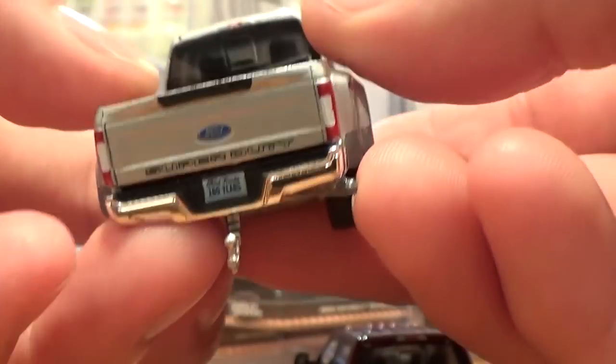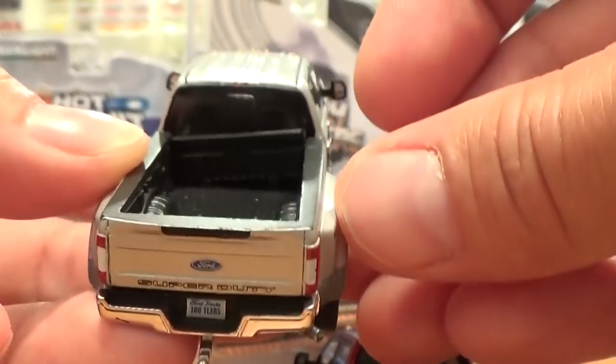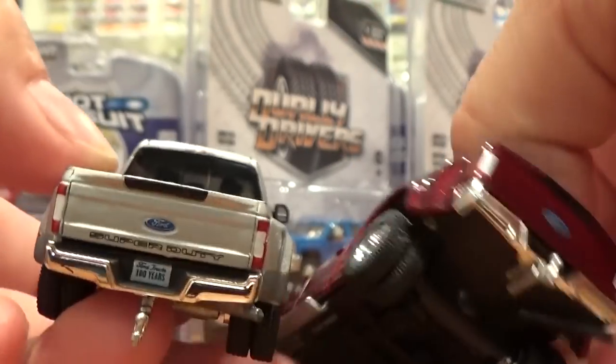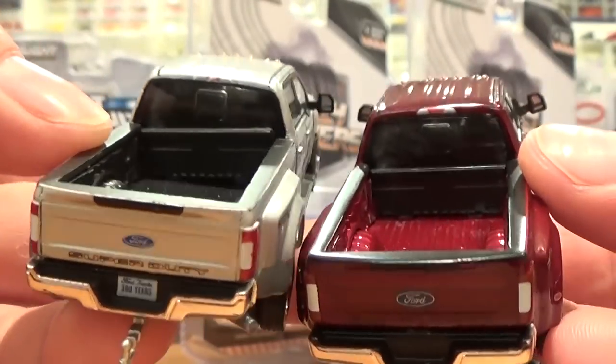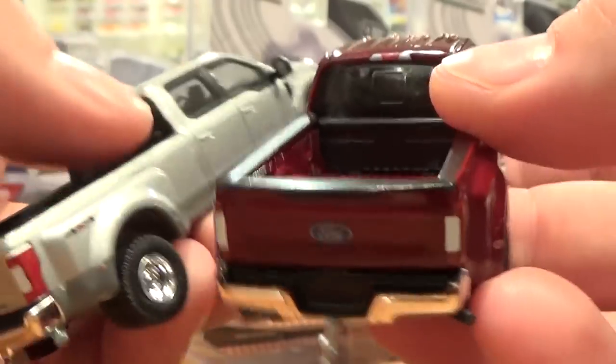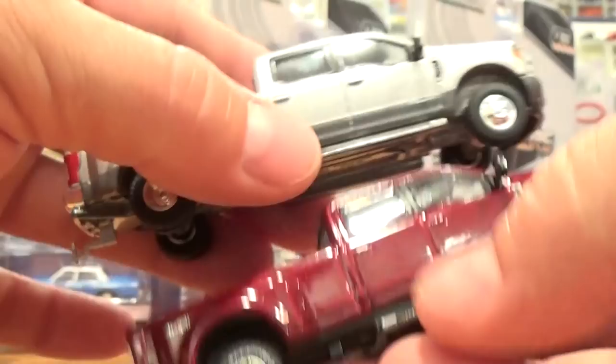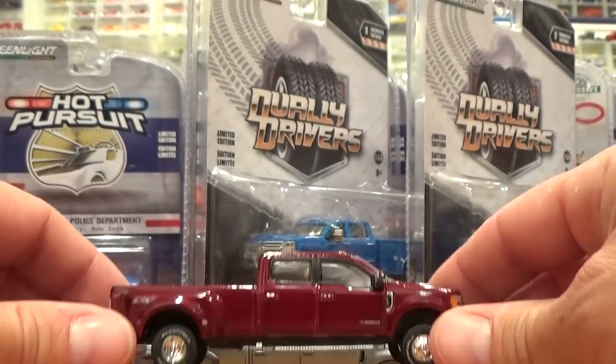I just noticed my exclusive one here got a bit of a crooked panel in the back. Probably just a manufacturing issue. I could probably pop that down. This one has that as well. Could be part of the interior. But yeah, very nice trucks. Very comparable. Quite happy with the quality on this truck.